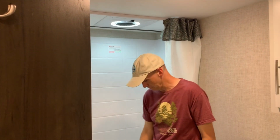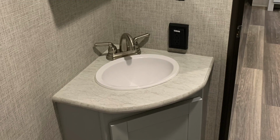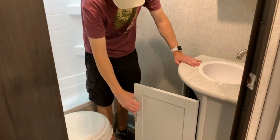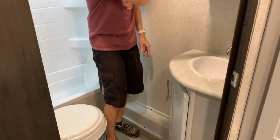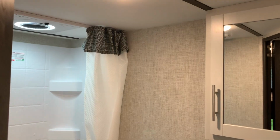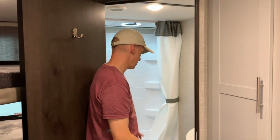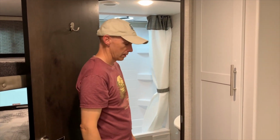Dometic toilet, separate sink, right? Nice sink and vanity. It also has storage underneath, which is nice, and a medicine cabinet with a mirror and plenty of space and storage in there. So a pretty nice large bathroom to use while we're camping.